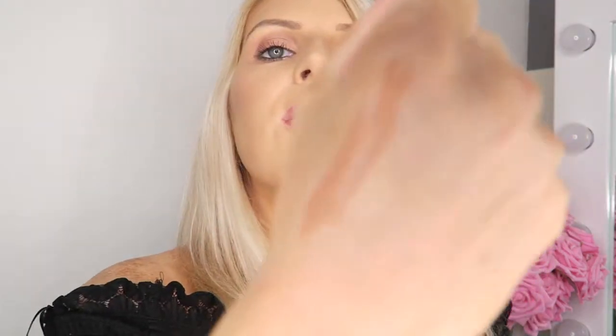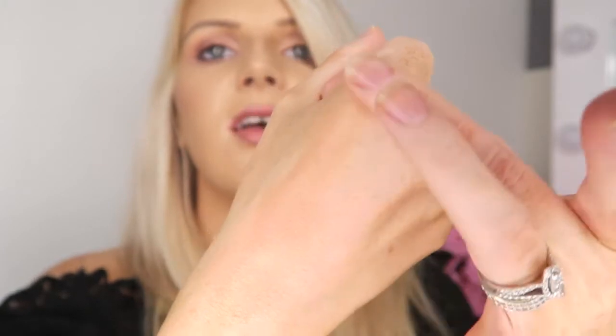I'll let you see what it looks like on the back of my hand. So you can see the colour is not too dramatic. I've obviously picked this colour to match my skin tone, and it blends really easily for the price of it. So yeah, I would say for contouring, that's a good one.